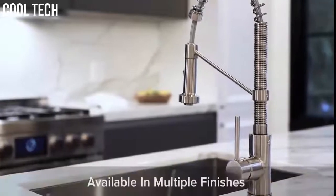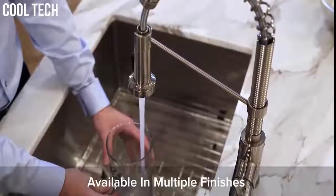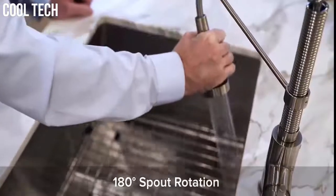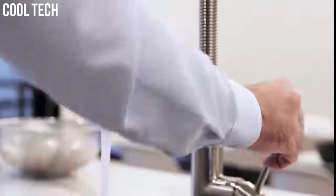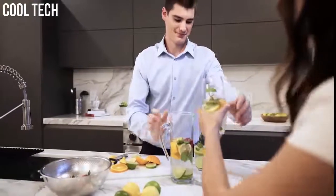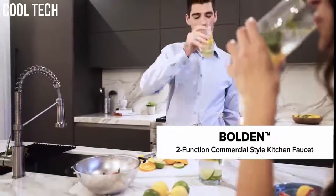The high arc spout with open coil accent offers ample clearance for filling large pots and pitchers. Equipped with an easy retract, flexible nylon hose, Bolden allows you to reach every hard-to-hit corner of your sink. Easily change between the aerated stream and spray functions at the flip of a switch. Experience the new standard in kitchen faucet design with Bolden. Quality. Designed for a better kitchen.